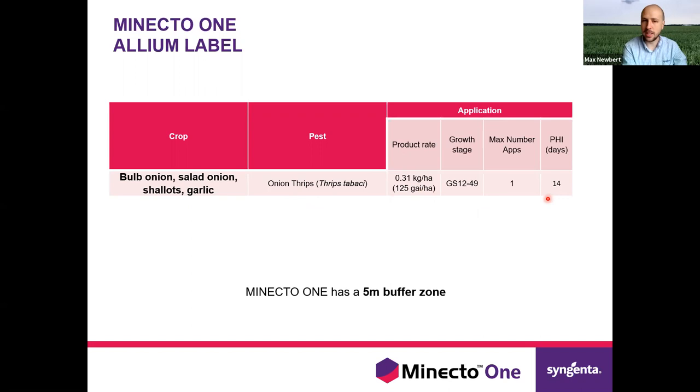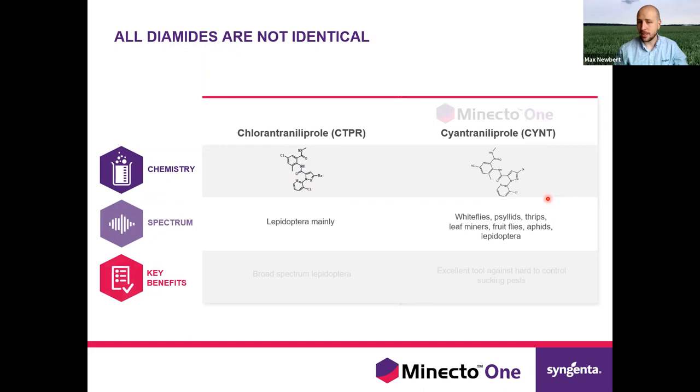Now, just as a reminder what Minecto One is, it's a diamide, so it targets the muscles of the insect, so it's relatively fast acting, but it's a second generation diamide. So previous experience of diamides probably would have been chlorantraniliprole, things like Coragen. However, Coragen is very different to Minecto One.